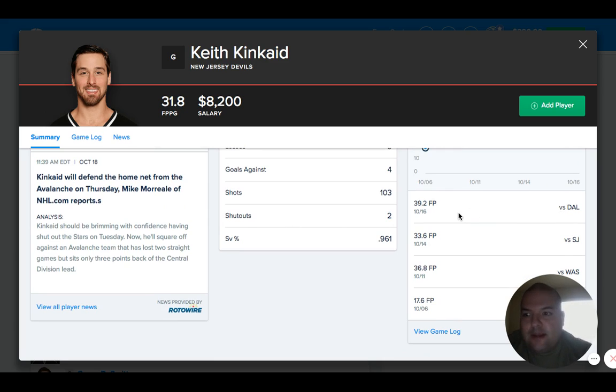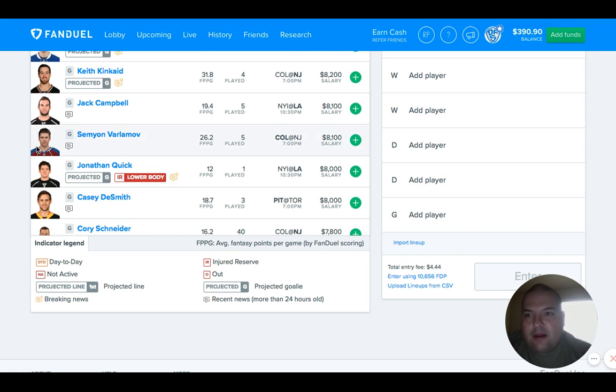Okay, so New Jersey, they're definitely top 3 defense, right? Top 3 in shots allowed, top 3 in goals allowed. Look, the boy's been dominating. He had one rough game. After that, look at this, 36.8, 33.6, 39.2. I'm going to lock this dude in everywhere. I'm talking about everywhere. Cash, GPP, I don't care.